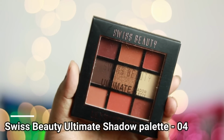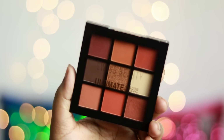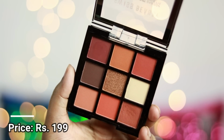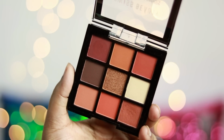So let me talk a little bit about the eyeshadow palettes. Coming to the first palette from Swiss Beauty which I have used today, this is the Swiss Beauty Ultimate Shadow Palette in number 04, and the moment I saw it, I just made up my mind to get this one because it exactly looks like the Huda Beauty Warm Obsessions palette, and the shades are also very similar. This is a very good warm tone palette in which you get shades of brown, peach, light orange, gold, and beige as well. It has a very pretty light brown shade, a peach shade, a light burgundy shade, a deep brown shade. It comes with this golden shade at the center which you can put all over your lid. It also comes with this matte beige shade which you can easily use for setting your base on your eyelids, and you can also highlight your brow bone with it.